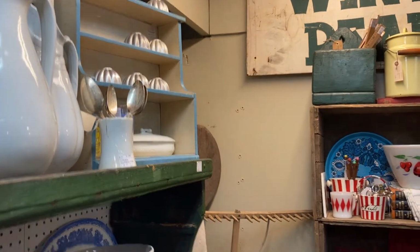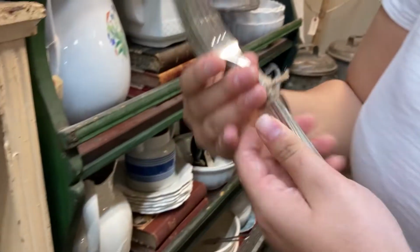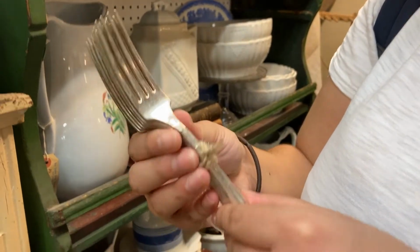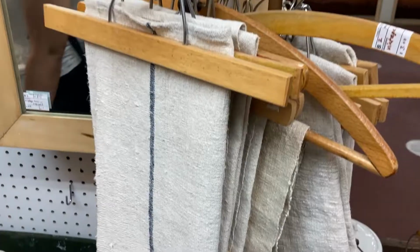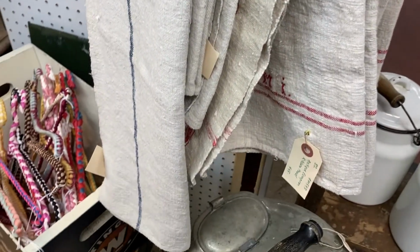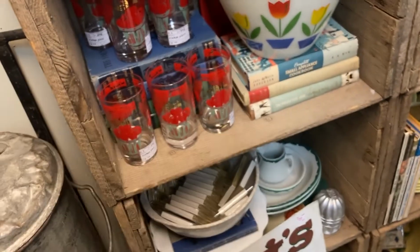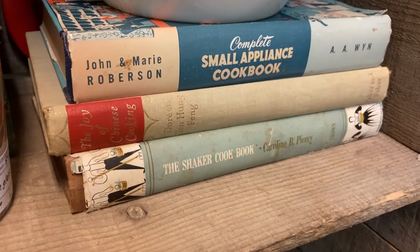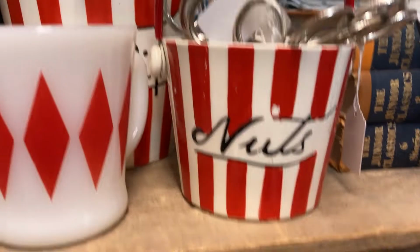Oh yeah, there's some really cute ones. I like these shorts. Because they're all prongs. Are they called prongs, right? Those are really nice, actually. Right? 12 bucks. Should we get them? I think it's so good. It's 3 bucks. Yeah, look at those. So cute. This stuff is so fun. Small Appliance Cookbook. I love these old cookbooks. That'd be so cute in photos too. Actually, I love that. Or like a backpack. Oh, nuts.